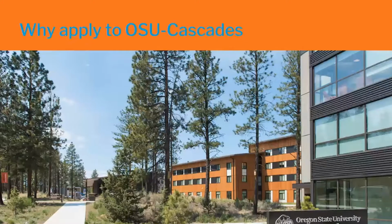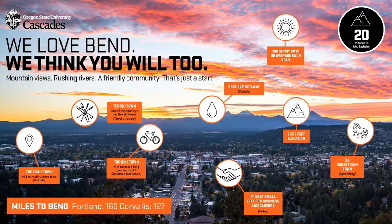So one of the main reasons students choose to attend OSU Cascades is our location. This gives you an idea of what our campus looks like. We're on the edge of our residence hall in this photo, and off in the distance is Obsidian Hall, which is our dining hall. OSU Cascades actually just opened in 2016, so all of our buildings are brand new. They're beautiful, and located in Central Oregon, we're definitely taking advantage of those 300 days of sunshine and the beautiful landscape that's around us.